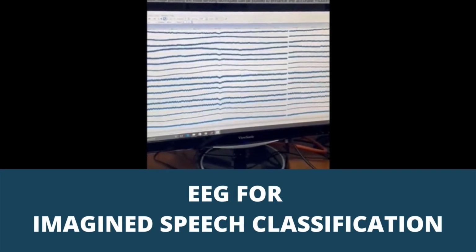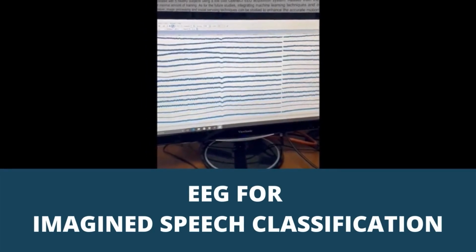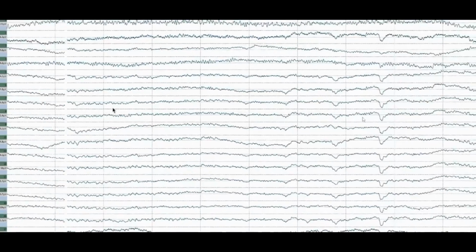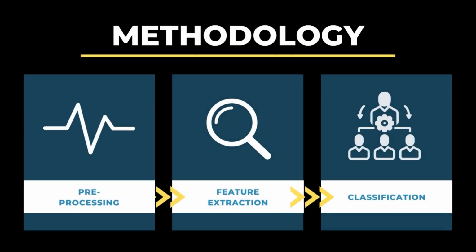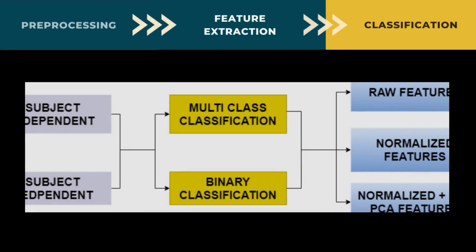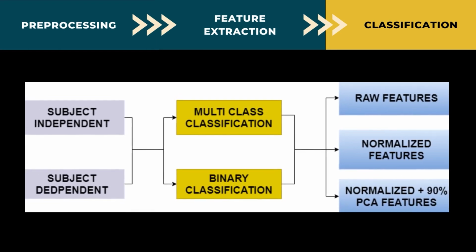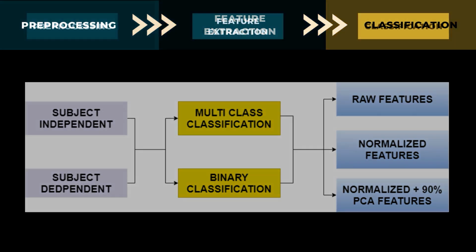The prominent modality investigated in this project is the classification of vowel phonemes using EEG signals. This is due to its higher temporal resolution than fNIRS and its non-invasiveness. The proposed methodology follows the pre-processing of EEG, feature extraction, and classification. The study was done as both binary and multi-class classifications and analyzed in both subject-dependent and subject-independent learning scenarios.